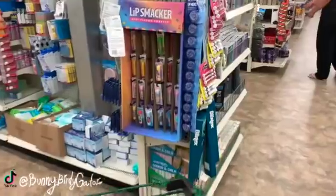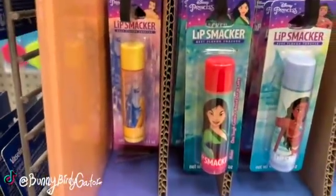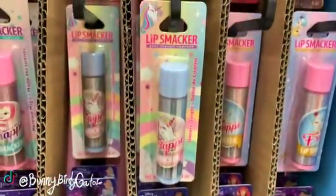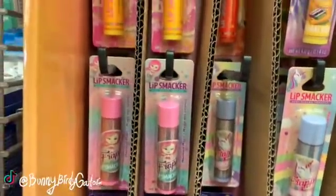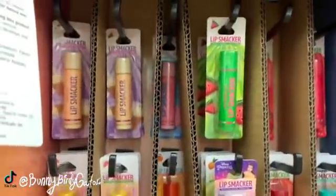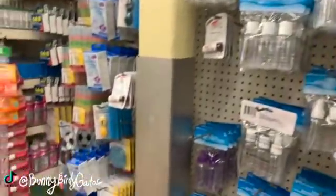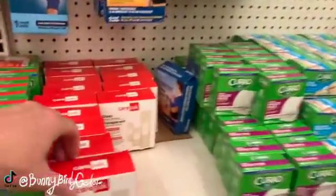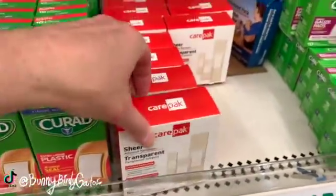Oh, and these are new too, you guys. All of these lip smackers are new. All of the princesses. We have frappe lip smackers. Just a bunch of lip smackers. I really didn't see any new makeup this week. I did get these last week though, the 80 pack of Band-Aids. I thought that was a great deal.